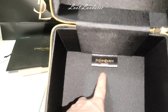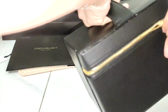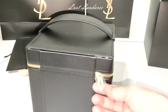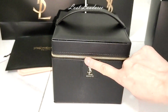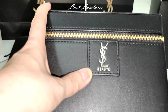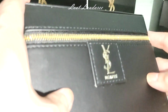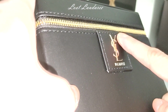And YSL logo. Hard case. Very good zip. And YSL logo on the zip. See that? Another YSL logo. Oh! 3D! It's 3D. It's almost like engraved. Can you see? It's almost like engraved. It's not printed on.